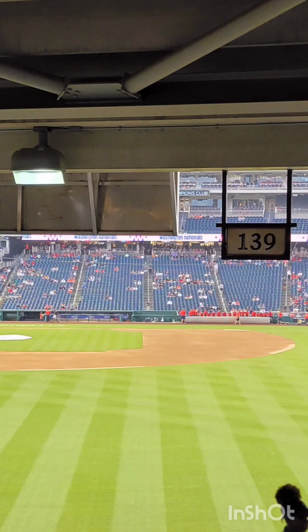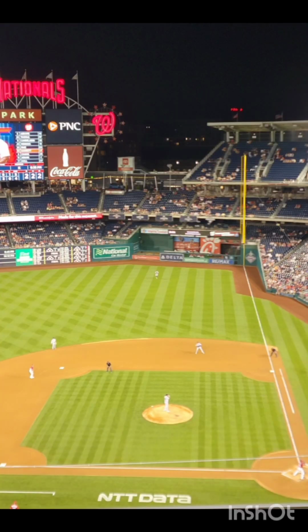The whole Navy Yard, of course, is close to Nationals Park, which is where the Washington Nationals play. They block off Half Street, which is one of the roads leading right up to the park, on game days. So you can walk around there, eat, drink, and just make your way down slowly to the park.